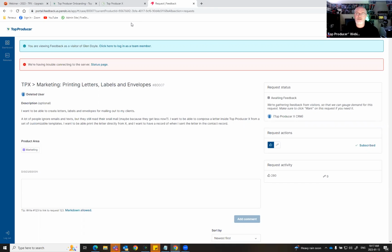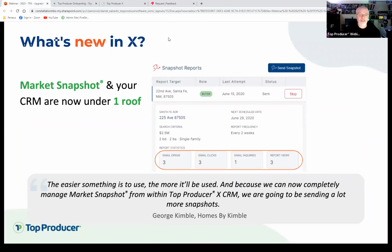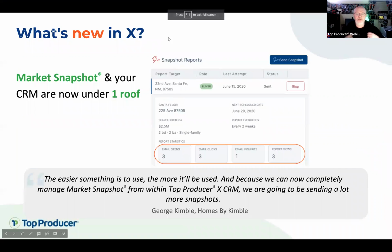Most of the stuff you're used to, you can still do in 8i. You would have to do texting, market snapshots, and transactions through X, just because they have the latest technology and the connections. Everything else, if you want to, you can still do through 8i. So yes, we are talking about how to get into the new and interesting stuff in X, but at the same time, please know Top Producer 8i is not on the chopping block. It's not going away anytime soon.